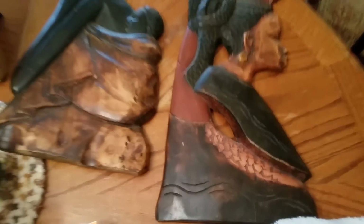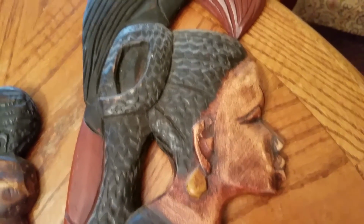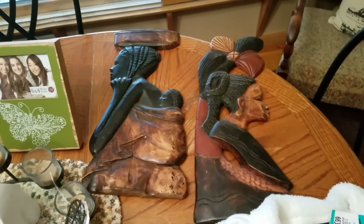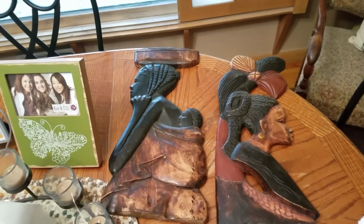Let me give you a little close up. Look at the braids in her hair and her earring. Oh, just so cool. And then this one with the braids, and look at the little baby in the back. So very happy to get those. Those are beautiful pieces of art. Definitely worth the price. So like I said, $38 to $40 a piece.